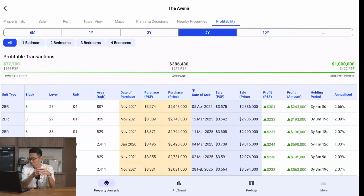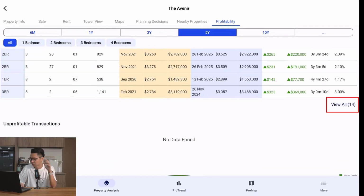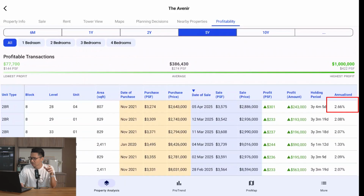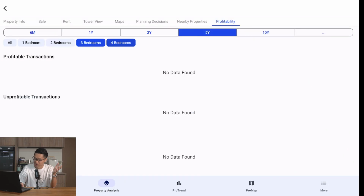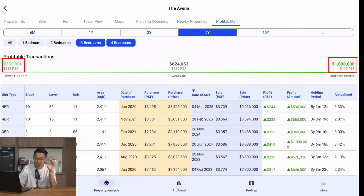And for the River Valley area, we are starting to see the first batch of TOP units reaping good profits. Case in point, like your Avenir and Irwell Hill Residences and a few others. So just take a look at the profitability of Avenir, just TOP, 14 profitable transactions, 0 unprofitable transactions. And filtering for the profits for the 3 and 4 bedder, ranges from 369K all the way to 1 million.